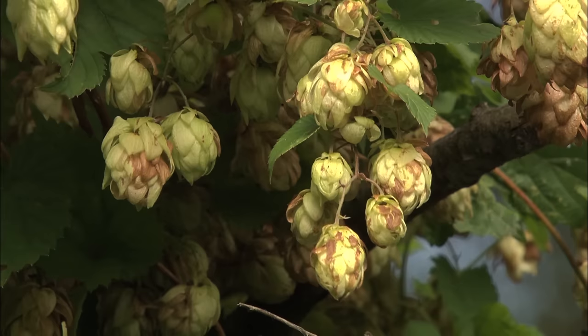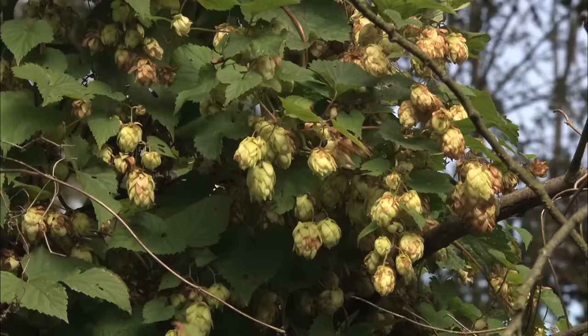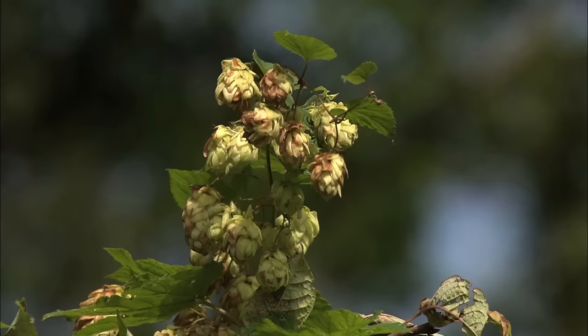The common hop has found perfect conditions to develop here. Its flexible stems climb up tree trunks for support, reaching up to 6 meters high. Its female inflorescence resembles cones of coniferous trees and shrubs, and cone is the name commonly used to describe it.